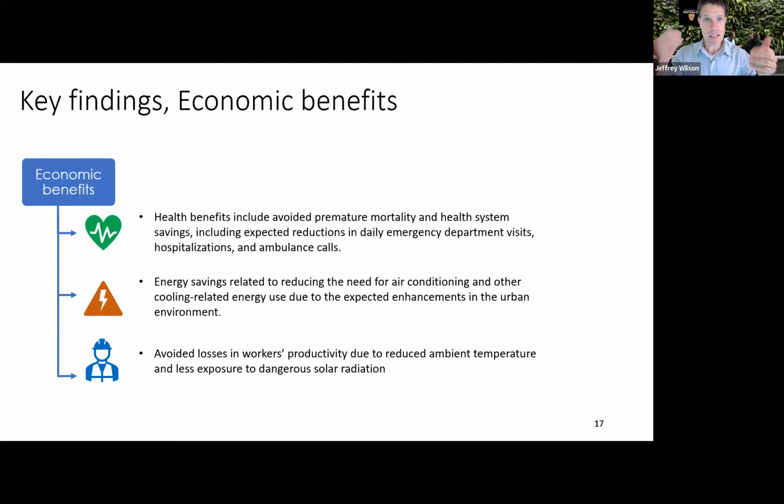And one of the creative and novel elements that we added to this report was that we attempted to put an economic benefit on the health impact. So we looked at a number of different economic benefits. Of course, we looked at the health benefits, and these included avoided premature mortality, and what we're calling health system savings. This is the expected reduction in daily emergency department visits, hospitalizations, and ambulance calls. We also looked in the study at energy savings related to the need for air conditioning and other cooling related devices. And we looked at avoided losses in worker productivity.